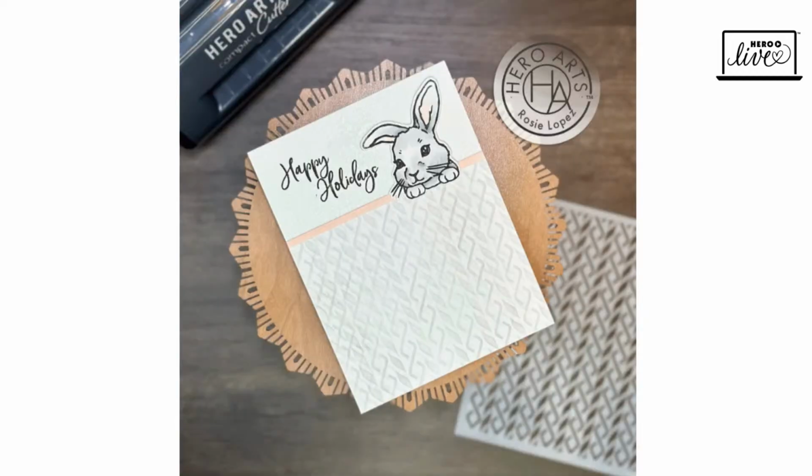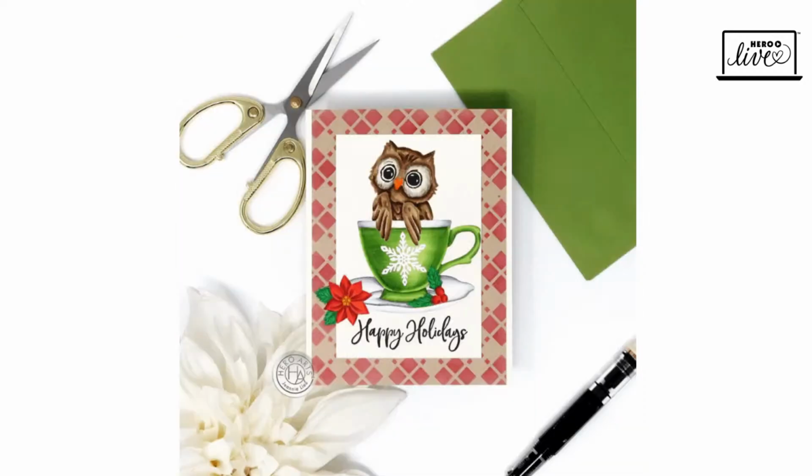And then we have this one, so sweet. Love the texture here with that cable knit. I love that white on white. That is so good. So good. And I think, oh no, we're not done yet. One last one. This one by Jeannie, so amazing.